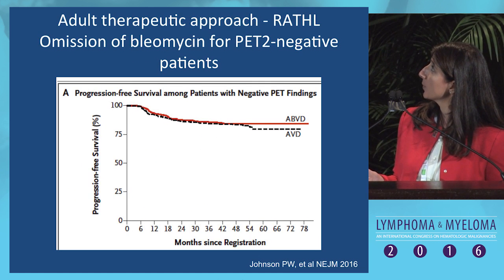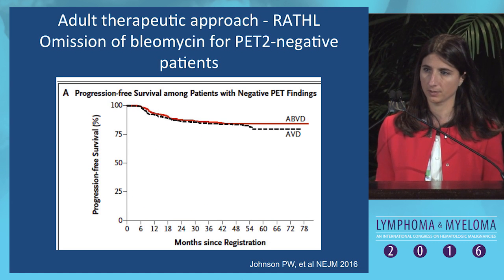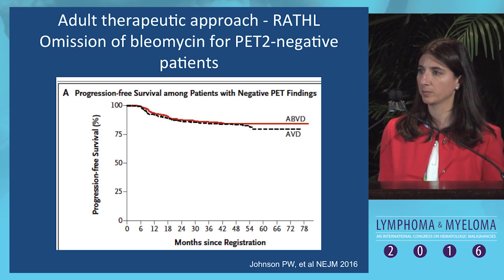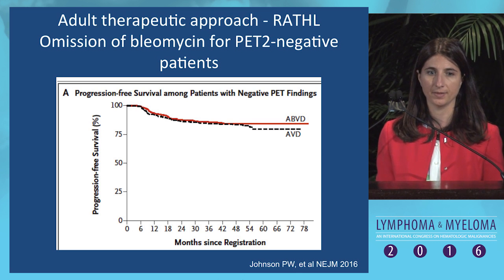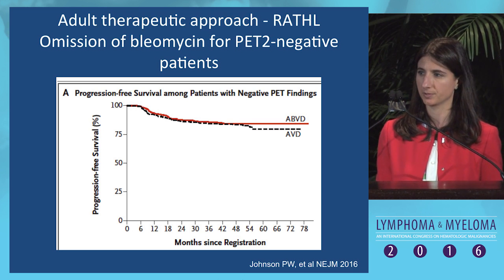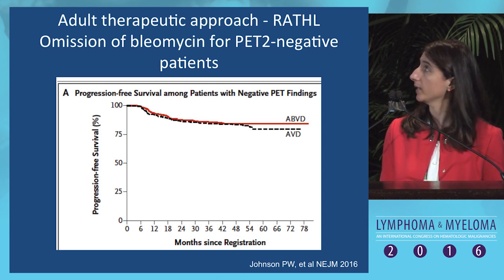This is progression-free survival among the patients who were randomized, and you can see the curves are almost completely overlapping between those who went on to receive standard ABVD and those for whom the bleomycin was omitted. And so this indicates that perhaps for these patients with a negative PET scan after 2 cycles, it's safe to omit bleomycin, which, as we all know, is associated with significant both short or long-term toxicity in these patients.